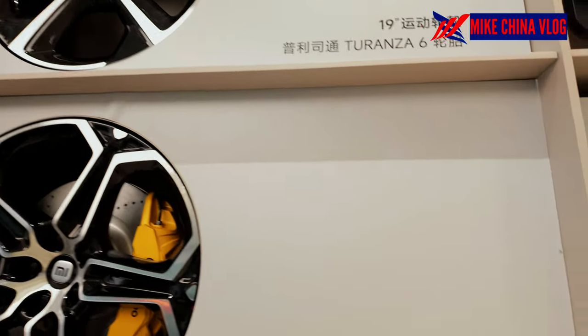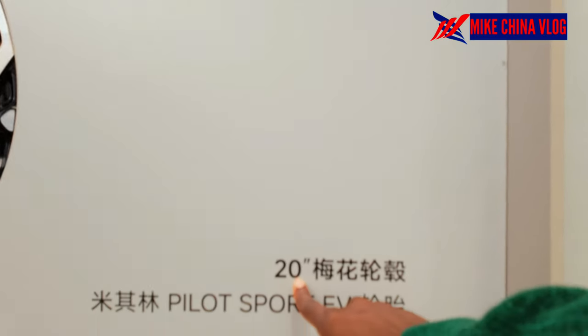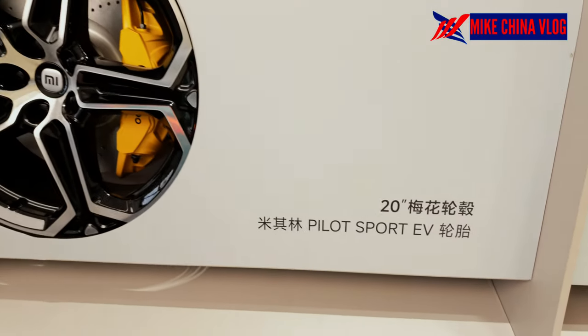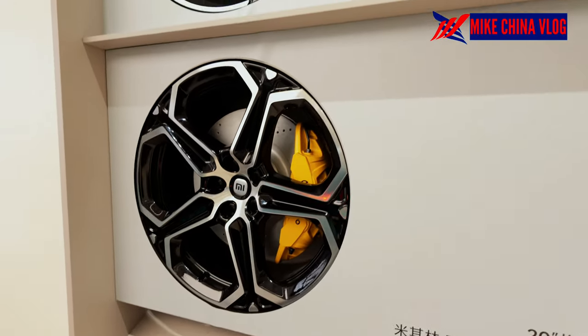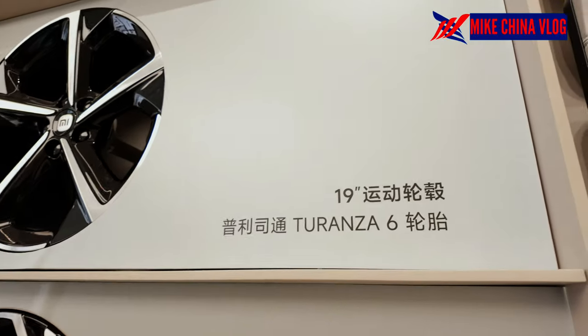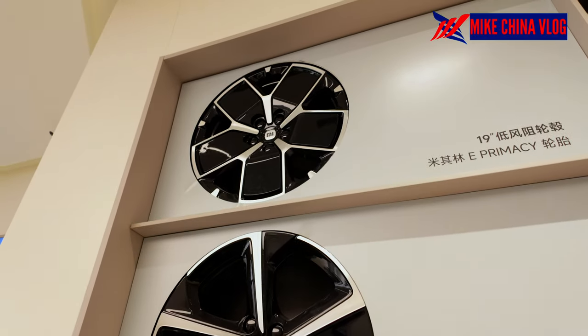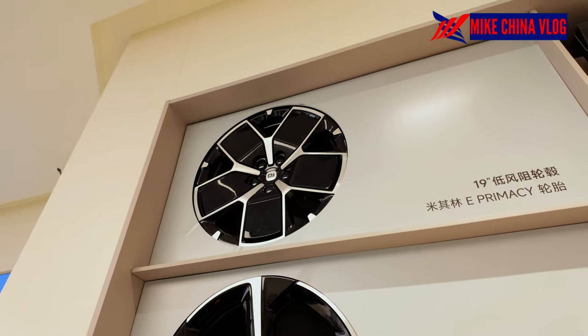And they have different sizes. As you can see, this one, the size is 20 inch. This one is 20 inch, Pilot Sport EV. And this, we call it Tulanza. It has 19 inch. And also that one called E-Primacy also has 19 inch.